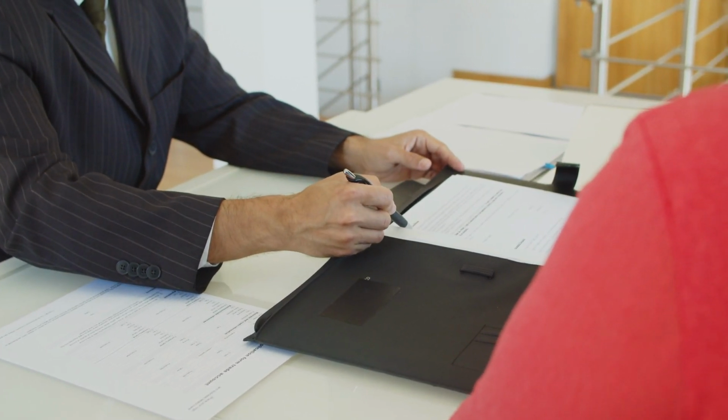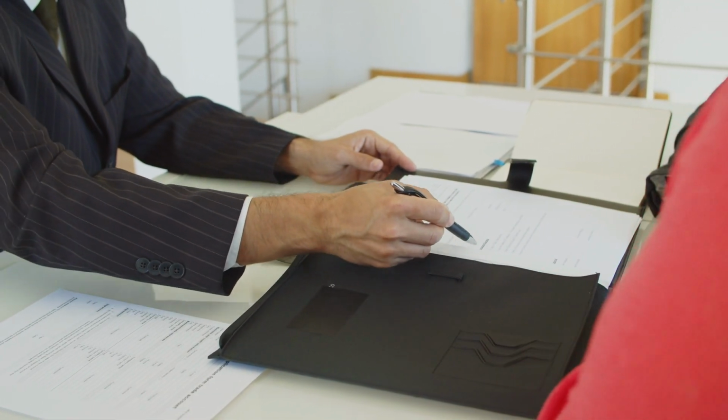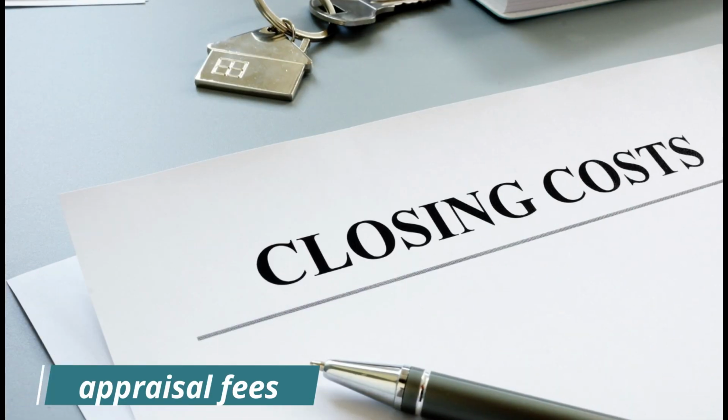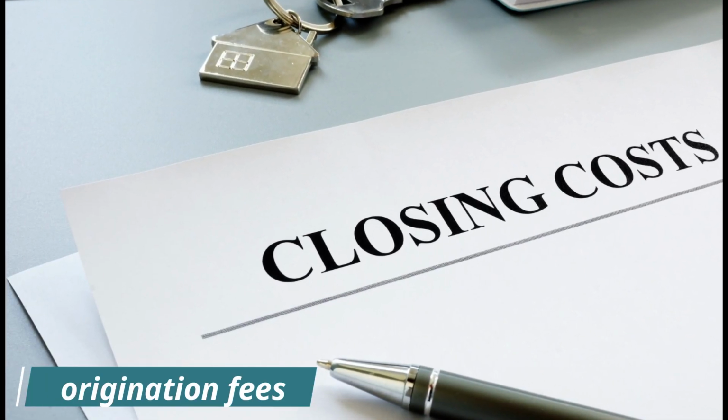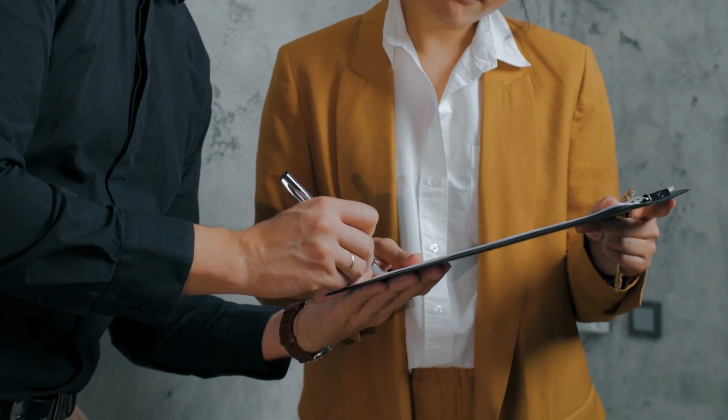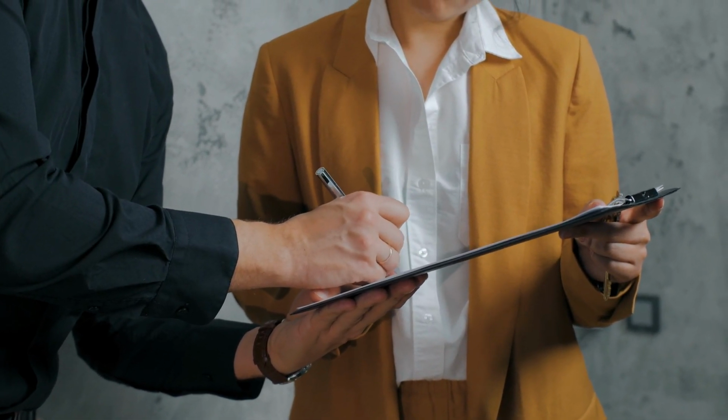Closing costs are fees and expenses associated with the purchase of a home. They typically include things like title insurance, appraisal fees, and loan origination fees. The buyer and seller will usually split the cost of closing costs, but the exact amount and who pays for what can vary depending on the state and the type of loan.